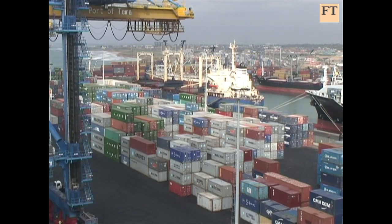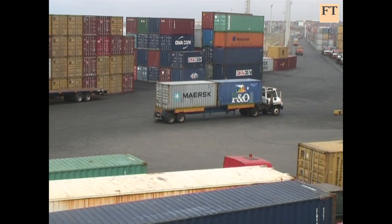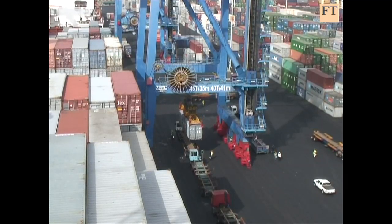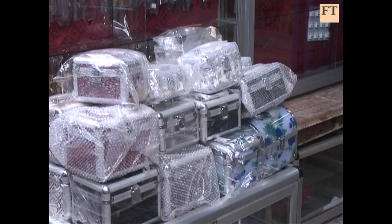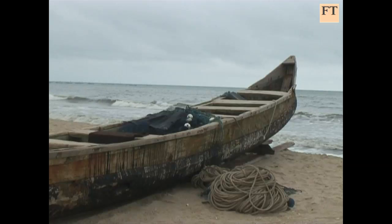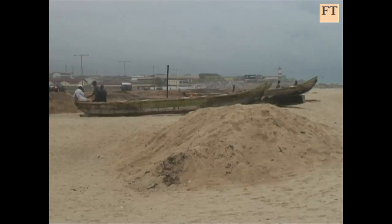It's easy when a container ship docks at the port of Tema in Ghana to see how recent investment has transformed West Africa's ports. And in local markets it's easy to see the flood of Chinese-made goods it's brought in. But the change is still more striking viewed from Jamestown Beach in Accra, which until the 1960s served as this area's makeshift port. My own grandfather brought ships here as a merchant seaman in the 1930s.